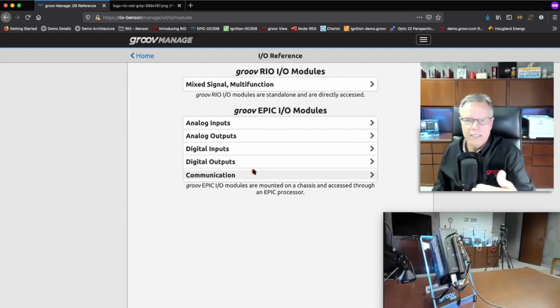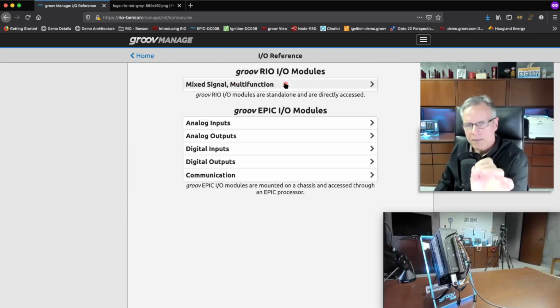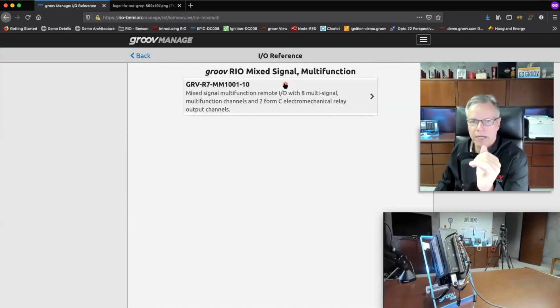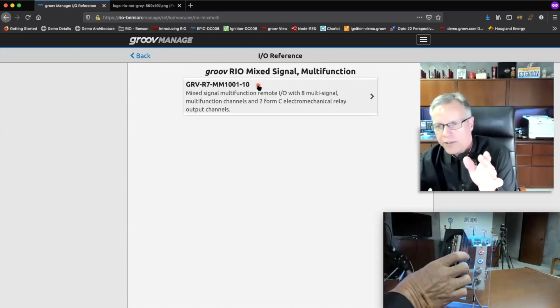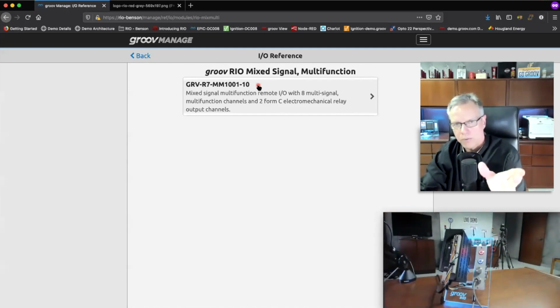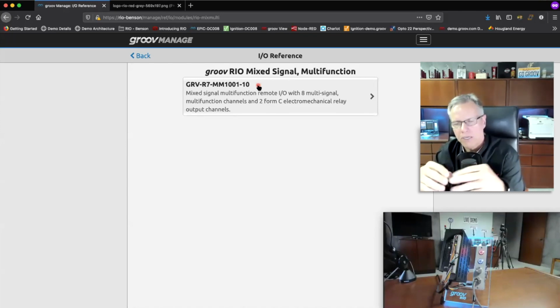So if you are connecting as well to Epic I/O, there's a lot of information there. But we care about this one right here. This is the mixed signal multifunction Groov RIO, the one that I'm communicating with right now. And this is the part number for that particular device. And I mention this because this Groov RIO is the first in a family of a number of Groov RIO products we will have. And indeed, each of those will be listed on the RIOs when they become available.